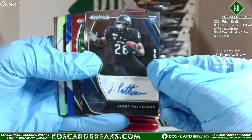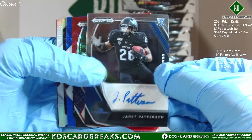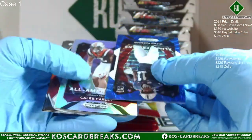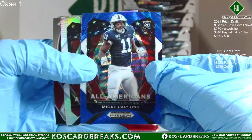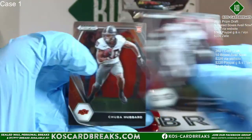Jarrett Patterson, base auto. No Tariq Black yet, Jeremy. Have not seen that one. Chris Evans, red wave. Micah Parsons, 132 of 249, blue wave. Caleb Farley, silver. Aziz and Chuba.